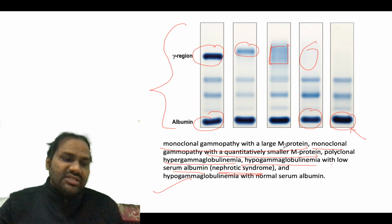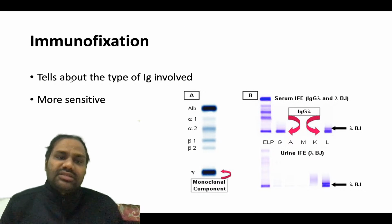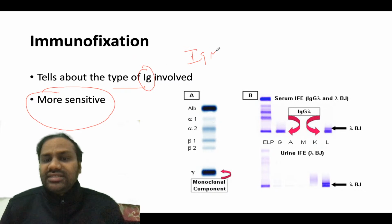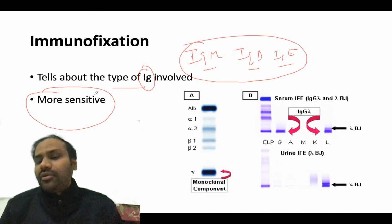What do A, B, C, D refer to? Okay, so this is another question. Now immunofixation, this is more sensitive and obviously it tells about the type of immunoglobulin. Okay, whether it's IgM, whether it's IgD, whether it's IgE, so which type of immunoglobulin. So immunofixation will tell about that.